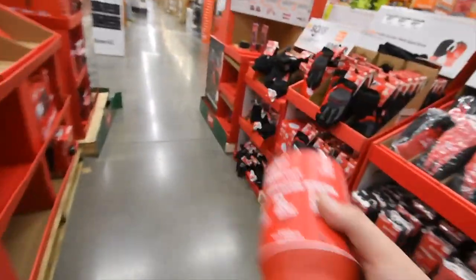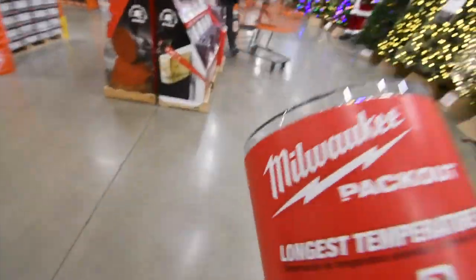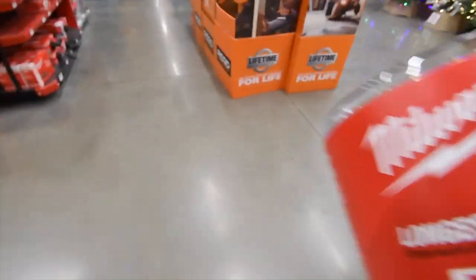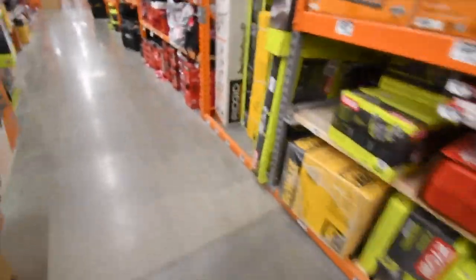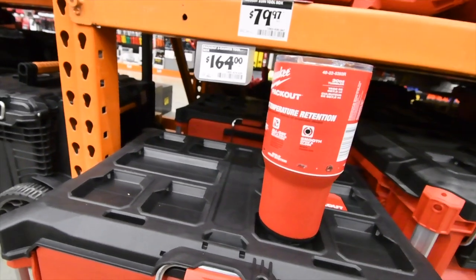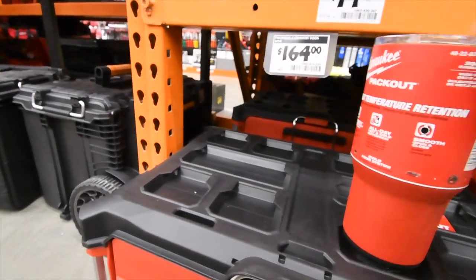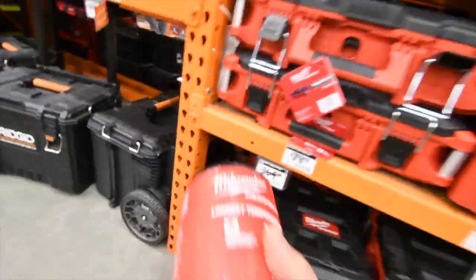Actually, let's take this. I'll show you guys. Merry Christmas, it's not even Halloween yet. And just to show you guys really quick, I walked all the way across the store for this. That is how it fits in the Packout. It's not on there perfectly, but it gets in there enough to where it'll stay. All right, let's bring it back.